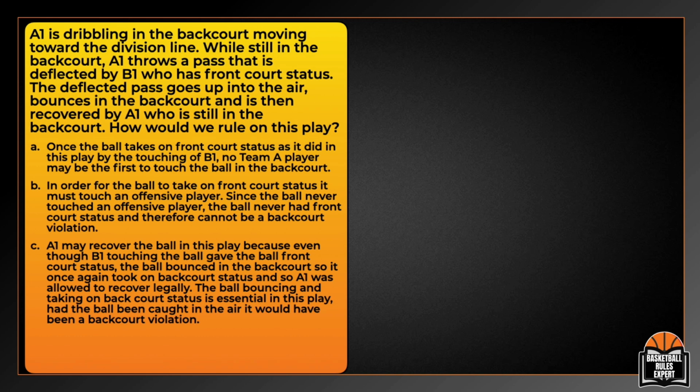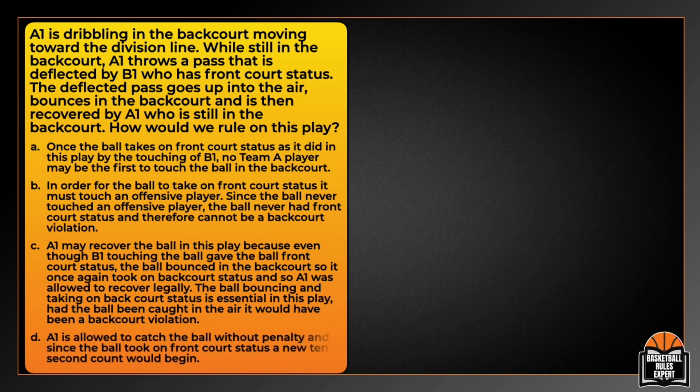C, A1, oh boy. A1 may recover the ball on this play because even though B1 touching the ball gave the ball front court status, the ball bounced in the backcourt, so it once again took on backcourt status, and so A1 was allowed to recover legally. The ball bouncing and taking on backcourt status is essential in this play. Had the ball been caught in the air, it would have been a backcourt violation. Or D, A1 is allowed to catch the ball without penalty, and since the ball took on front court status, a new 10-second count would begin.